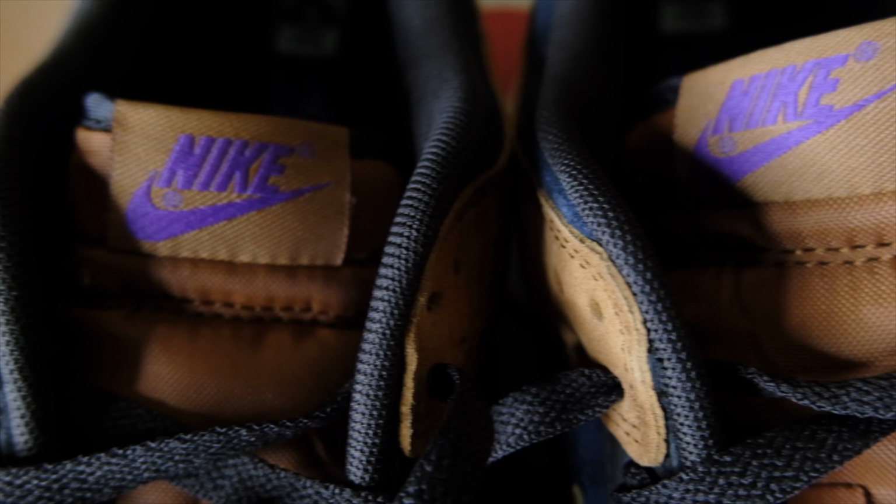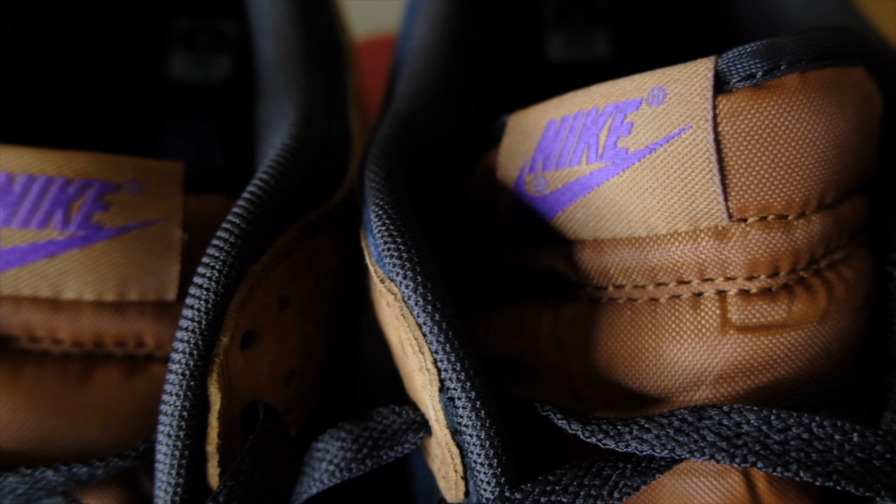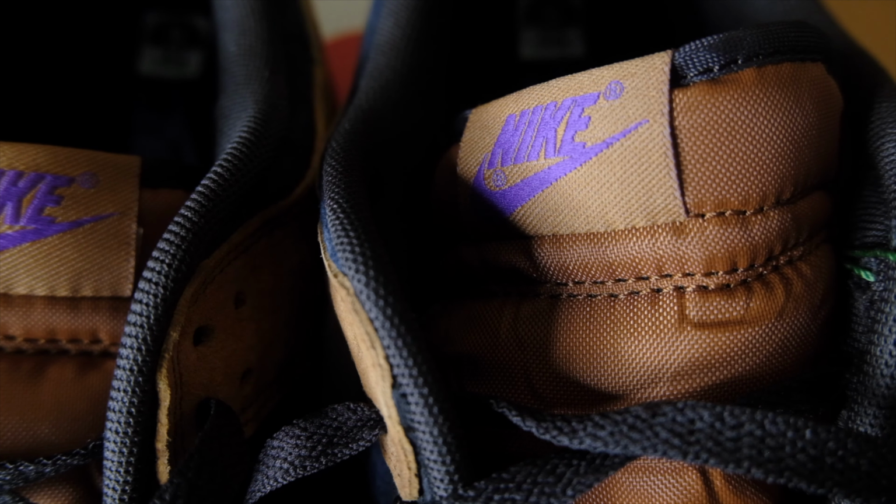I don't know where the purple came from, but because they threw the purple on here, it obviously attracted me. One of my favorite colors is purple. But because it has purple, I do wish that it gave me more purple on the shoe, like maybe on the laces.